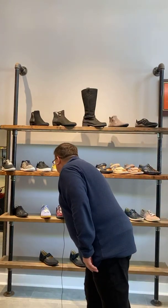Then we also go, which this is a newer design, which I love. This is the Breeze Knit. This is a newer style, which is quite an athletic kind of meets a walking shoe. So you could do some activities in this. You could walk, you could take it on a treadmill.